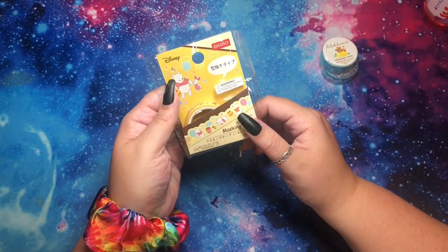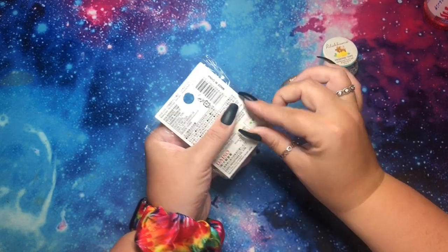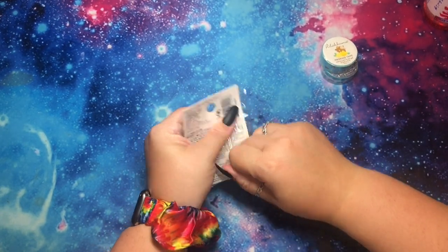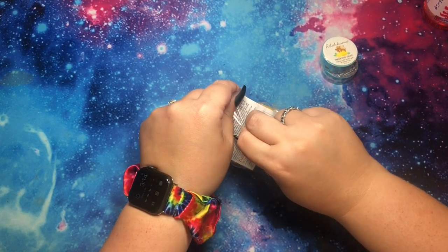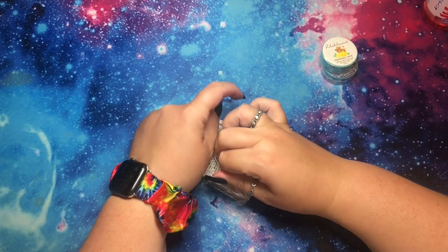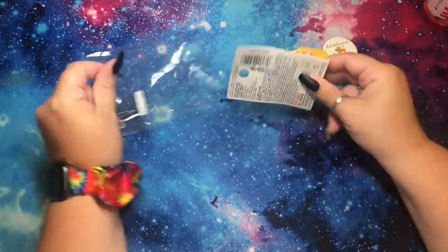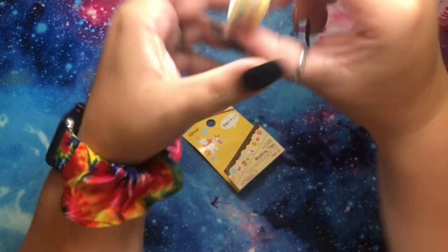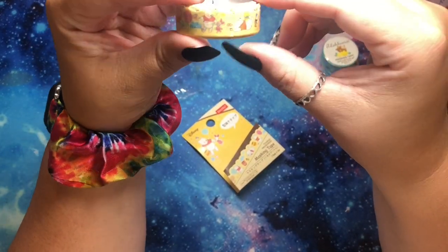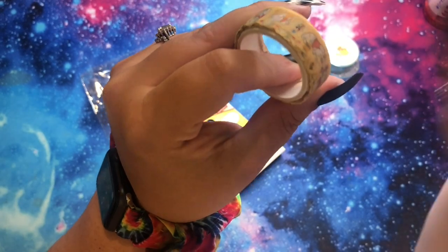And then I found a Winnie the Pooh tape, so obviously I had to get that. I'm actually going to take this out. I'm so sorry for the crinkles. It's super secure, so extra crinkles. It's a Winnie the Pooh tape, and it's shaped, so that's super cute.